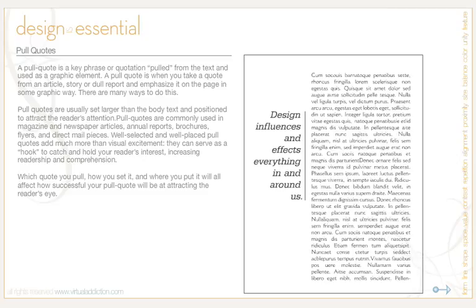Well-selected and well-placed pull quotes add much more than visual excitement. They can also serve as a hook to catch and hold your reader's interest, increasing readership and comprehension. Which quote you pull, how you set it, and where you put it will all affect how successful your pull quote will be in attracting the reader's eye. Let's take a look at some examples of pull quotes that I have here.